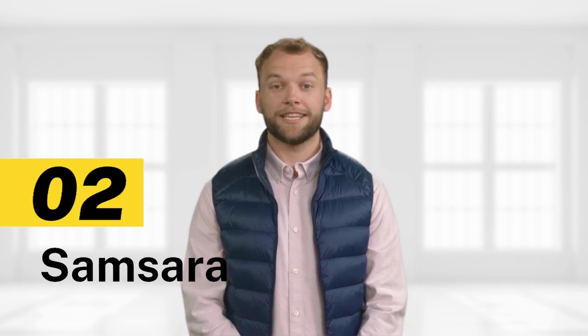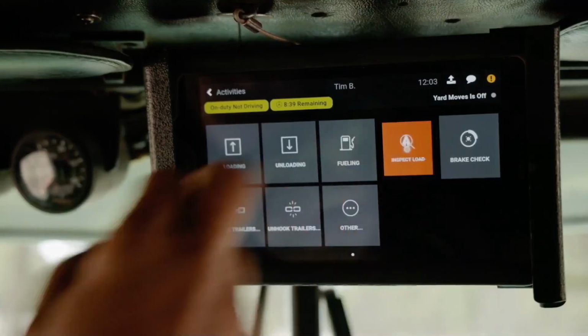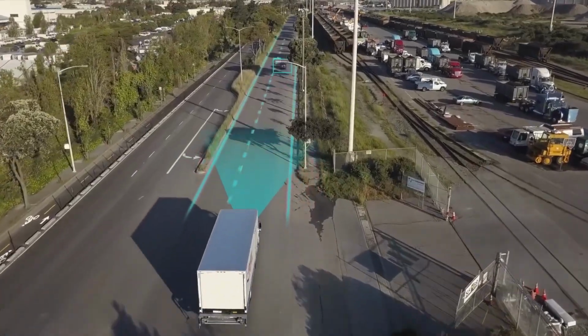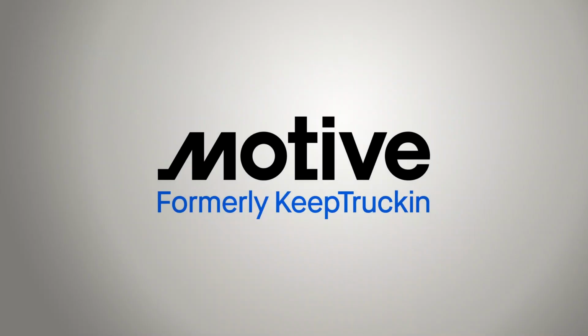Second, we've got Samsara. This one's built for fleets that want it all: AI dash cams, real-time tracking, engine diagnostics, safety scoring, you name it. Pricing starts around $27 to $33 a month plus hardware, and yeah, it does come with a 3-year contract. But if you're running a larger fleet and want advanced tools to manage everything in one place, Samsara's system is tough to top.